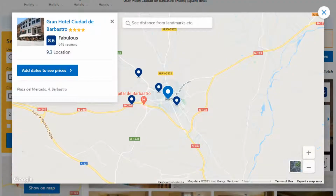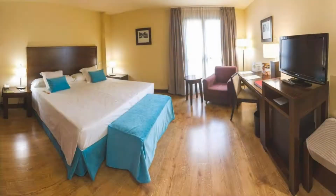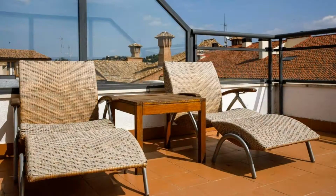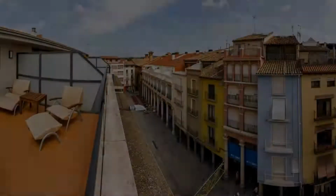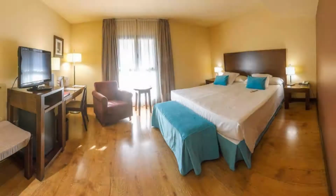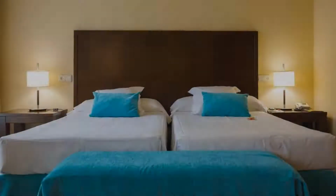Number 9. This is a 4-star hotel. The location of this hotel is outstanding and guests love walking around the neighborhood. Check-in time is 4 p.m. and check-out time is 12 p.m. Guests are required to show a photo ID and credit card at check-in. Pets are not allowed in this hotel.